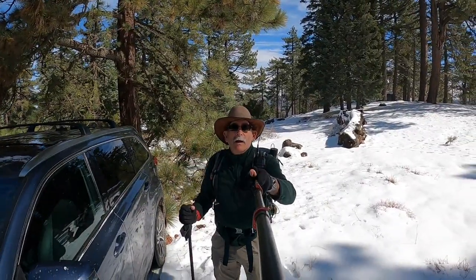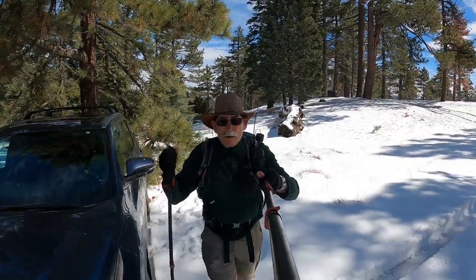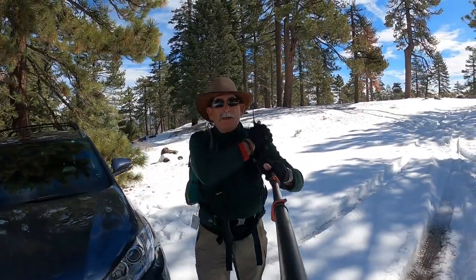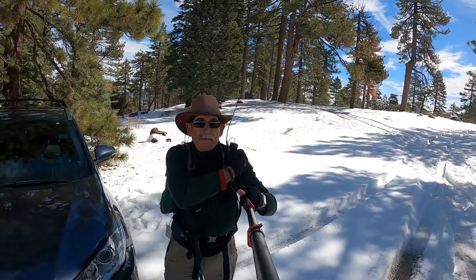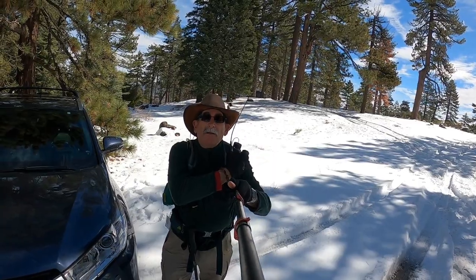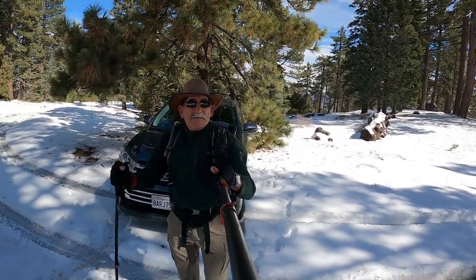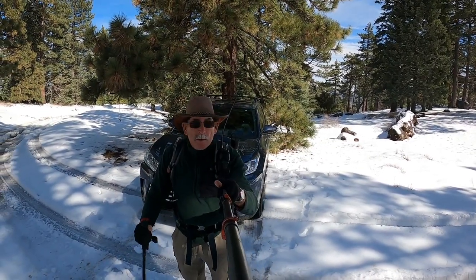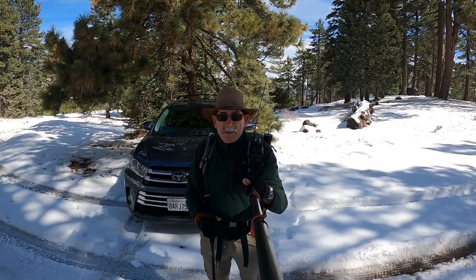All righty, a couple miles from the summit here. I pulled off the road. Let me turn that down here. Pulled off the road because it's just getting a little too sketchy for the Highlander with city tires. I've asked enough of it, so I'm a good ways off the road here. Good place, hopefully.